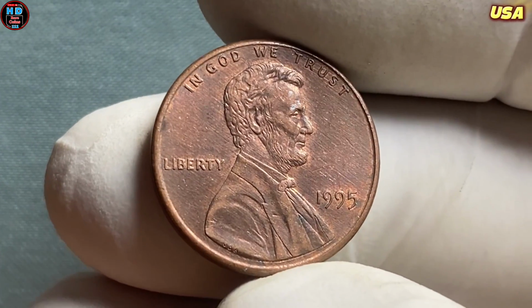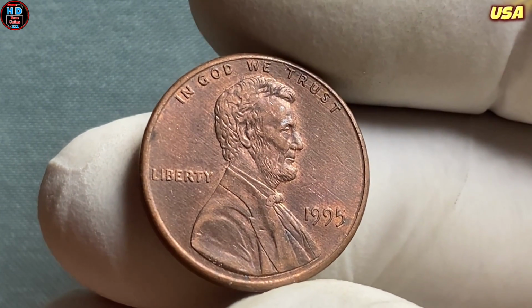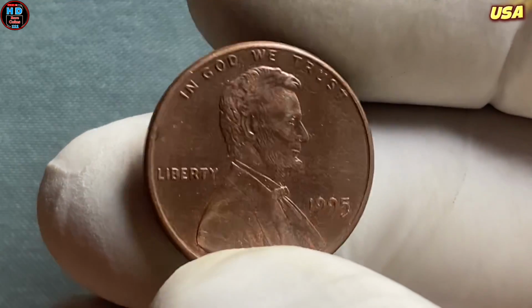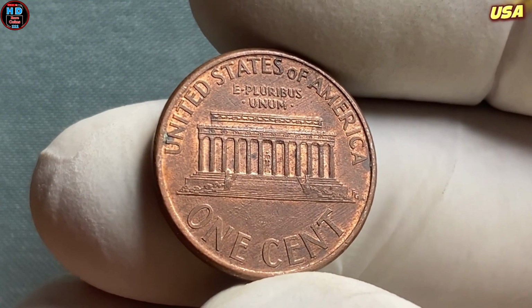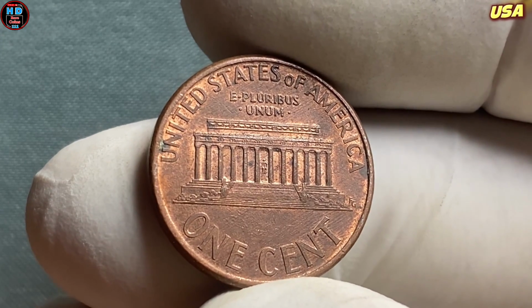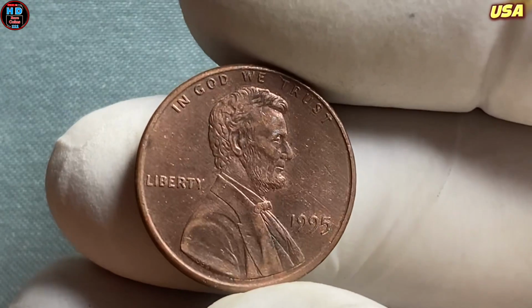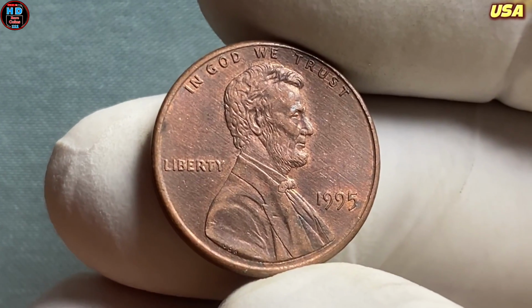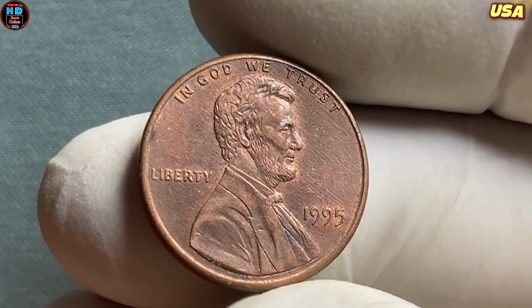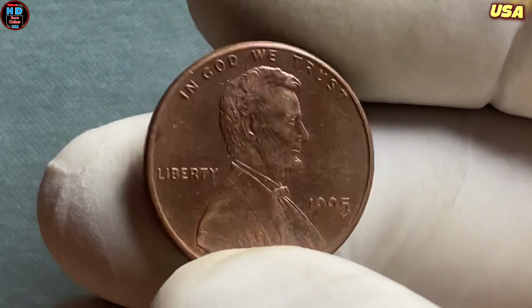The 1995 Lincoln penny may look like any other cent at first glance. It's small, copper-colored, and bears the familiar face of Abraham Lincoln, the 16th President of the United States. But hidden among the billions of these coins lies a rare version that has become one of the most famous modern pennies ever discovered. To understand its story, we need to go back to the minting presses of 1995. That year, the U.S. Mint in Philadelphia and Denver produced over 13 billion Lincoln cents. But deep within those machines, something unexpected happened, an engraving error that no one noticed until much later.